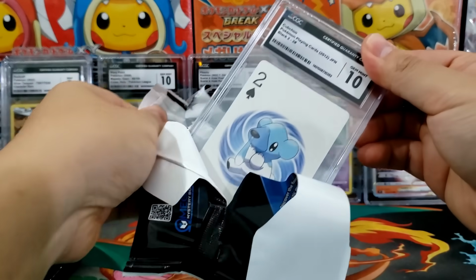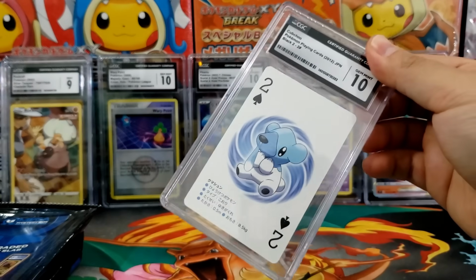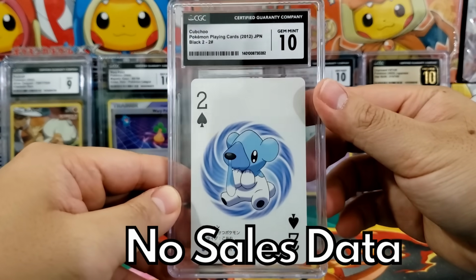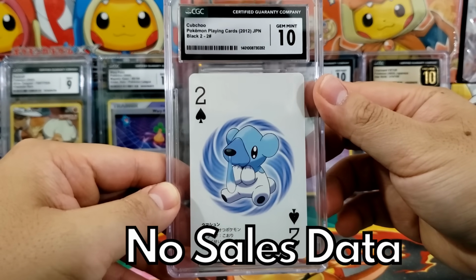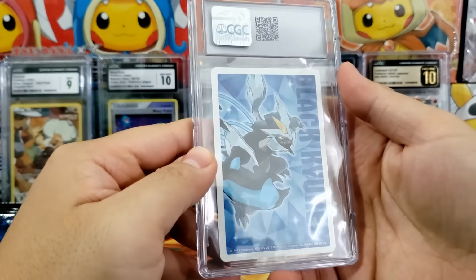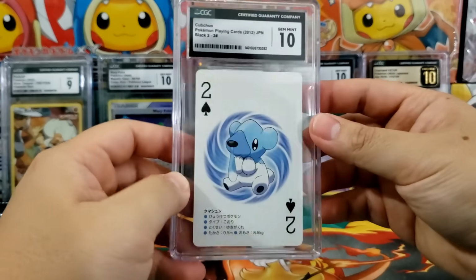Hard to say. Oh my goodness, what is this? This is a very interesting one. A 2012 Pokemon playing cards, the Cubchoo. I do know some people that collect these. These are kind of interesting. Wow, that is really, really interesting.